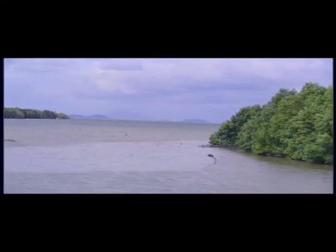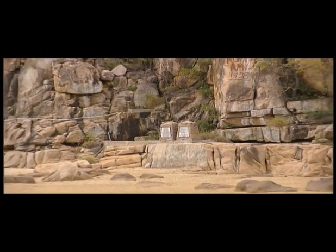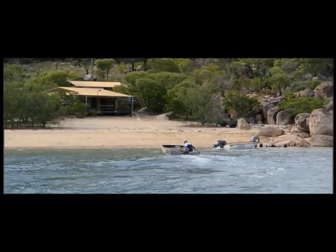From here, the river finishes its long, winding and useful journey at the mouth, where it spills into the Pacific Ocean. The coastline at Cape Upstart is spectacular and is the doorstep to some of the best reef fishing in Queensland.